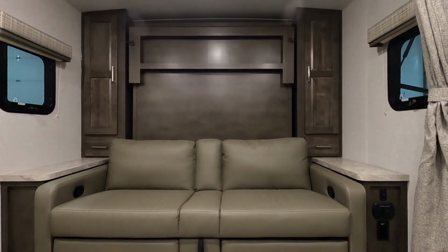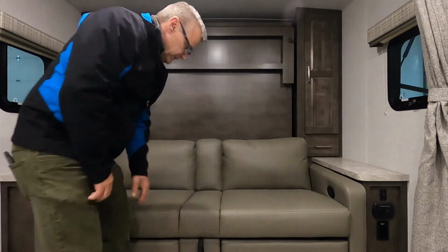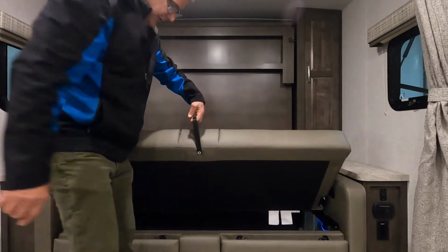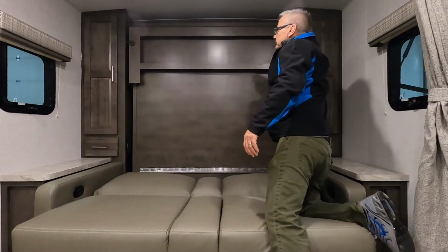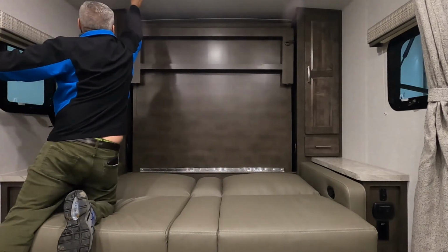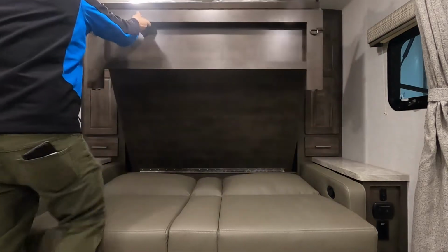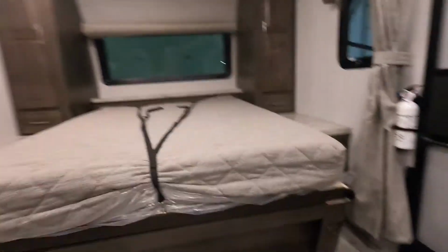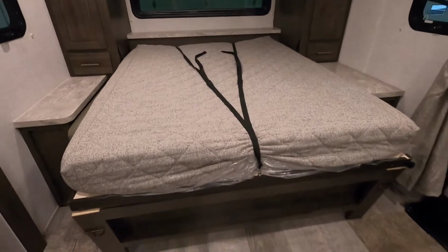This is set here good for me. So first off, your sofa does have cup holders. Simply grab the black strap in the front, lift it up. You see that's your pass-through storage area. Set that down. Unhook both of these last. Just like that, and bring it down. You can make your bed, put these straps on it, bed's made for the day, you're all set.